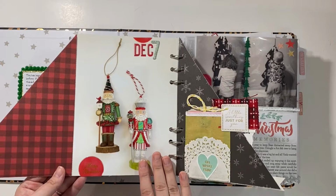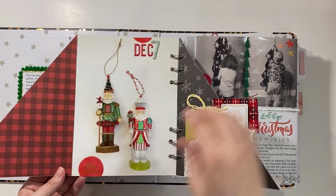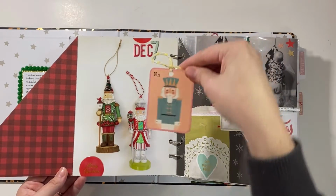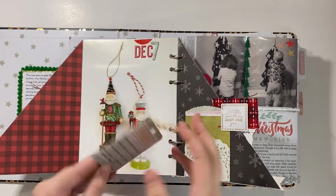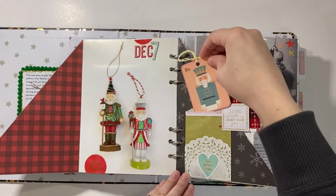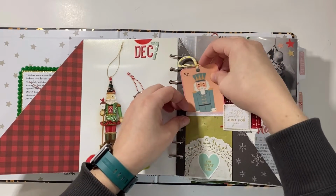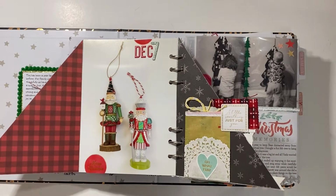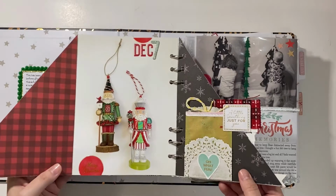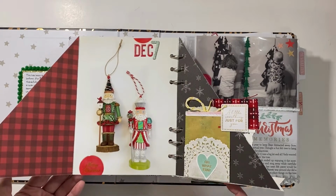I have a 6x8 in here of the cute little nutcrackers that we are starting to collect, and then the journaling pops out here with this little nutcracker, and then I hand wrote the journaling and how we are starting this tradition. Sean likes nutcrackers. It's kind of his Christmas thing, he really enjoys them, and so we've decided that we want a collection of something, and we hadn't really started anything for us, and because that's his thing, I wanted to go ahead and do that. And so this is what we are collecting.